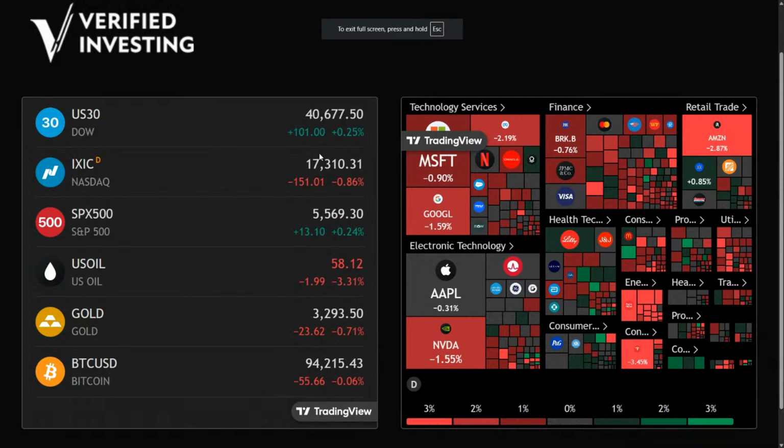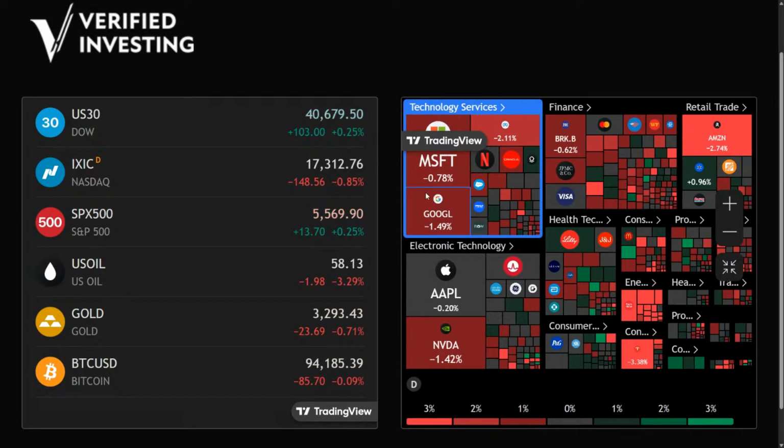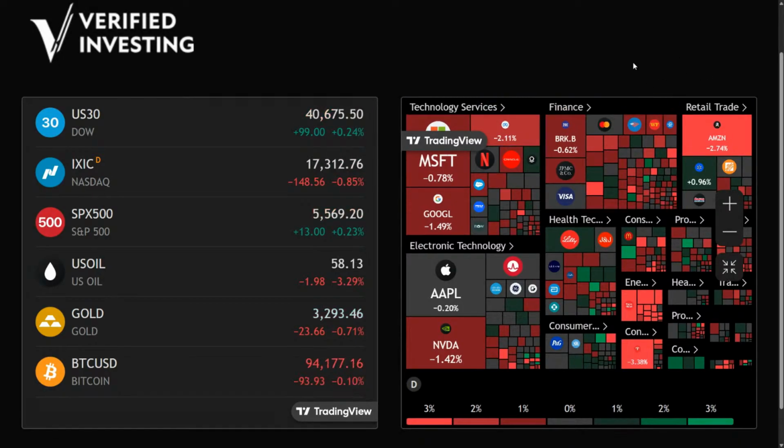So to end out the day, Dow Jones is up 0.25%, NASDAQ down 0.86%, S&P 500 putting in a positive day here at 0.24%. U.S. oil is down, continuing to fall. We'll monitor levels and show you those next support areas on the chart here in just a few moments. Gold is down slightly at 0.71%, and it was almost like Bitcoin took a nap today and didn't really even participate in any of the volatility that was going on. As you see over here, though, a lot of red on the screen, and that was mainly due to the gap down in the S&P 500.